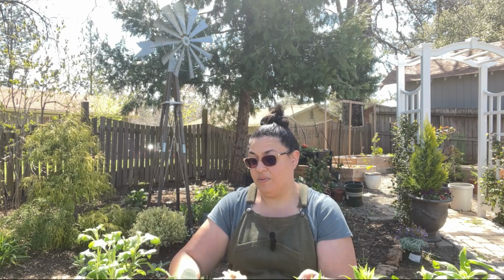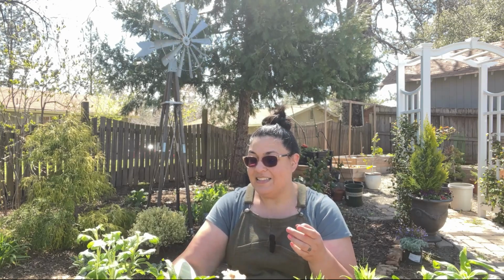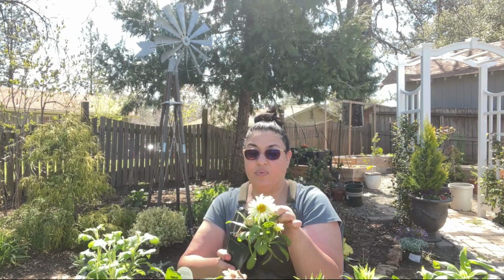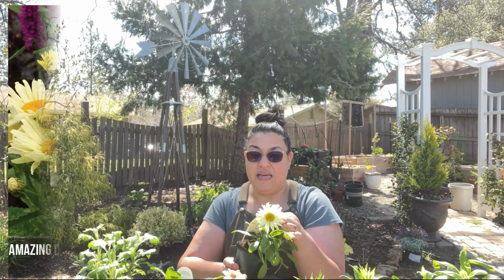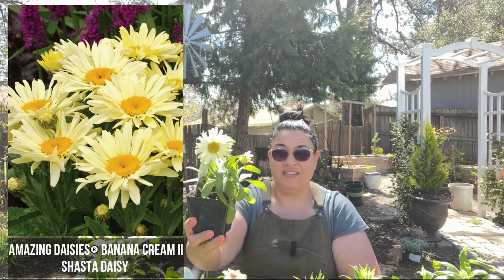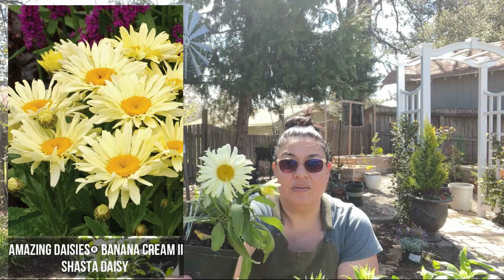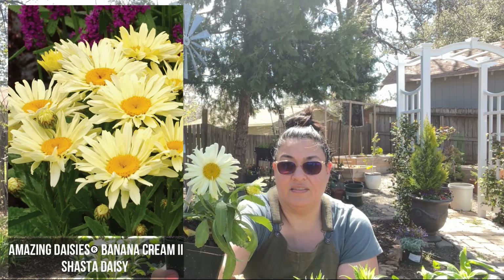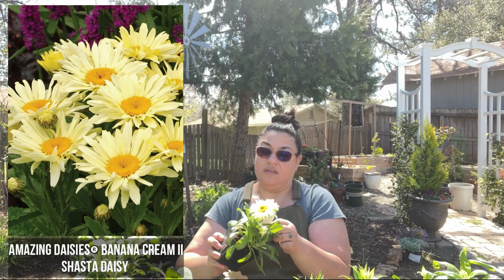I had no idea that Burpee even sold plants online. I thought they just sold seeds, but I was pleasantly surprised. So I ordered, let's get this one in front because it actually has a bloom. These are the Proven Winners Amazing Daisies Banana Cream. And look at that sweet little bloom. I just can't even. It's so cute.